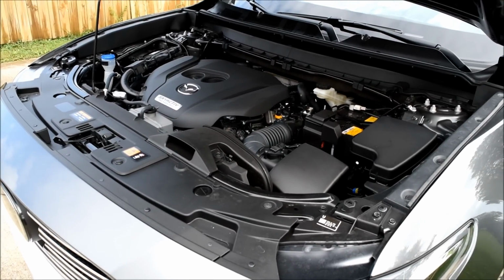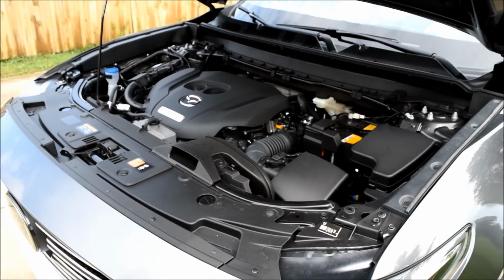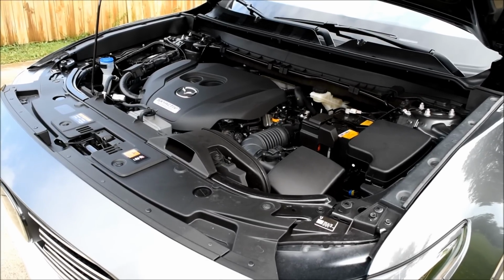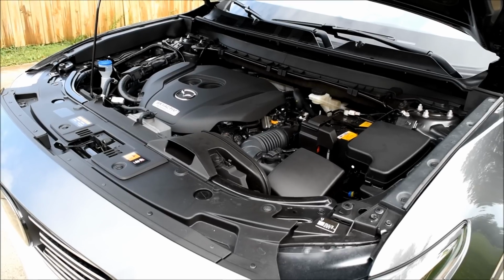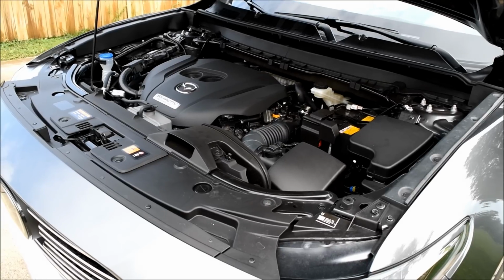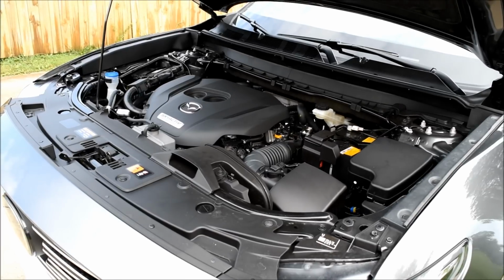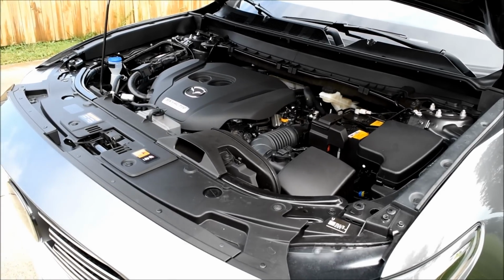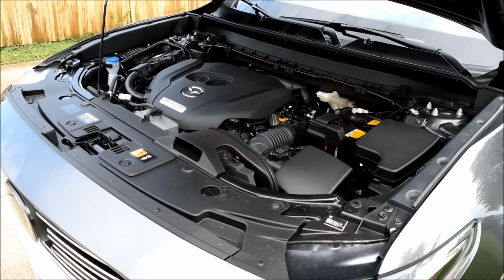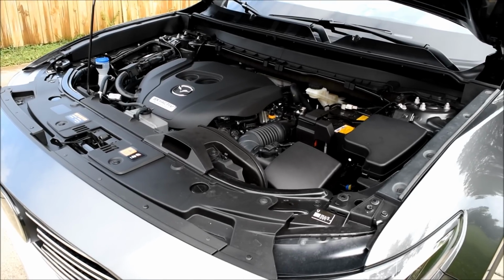The reality is it's got 310 pounds of torque at 2,000 RPM. It has 227 to 250 horsepower at 5,000 RPM, depending on what octane of gas you put in it. Now, I just have the regular gas in this thing, have driven it over 500 miles, and there's a few things that I want to mention.